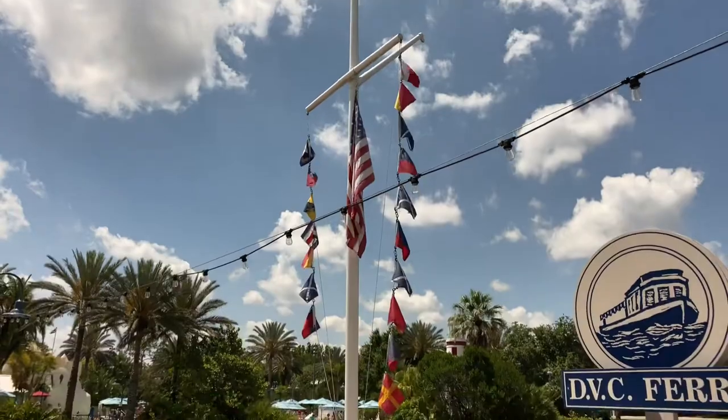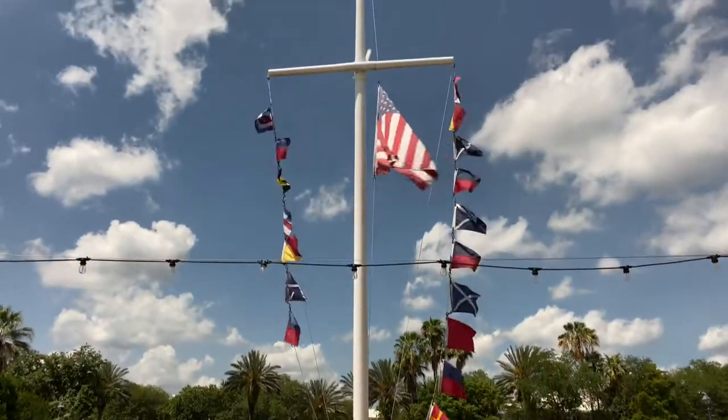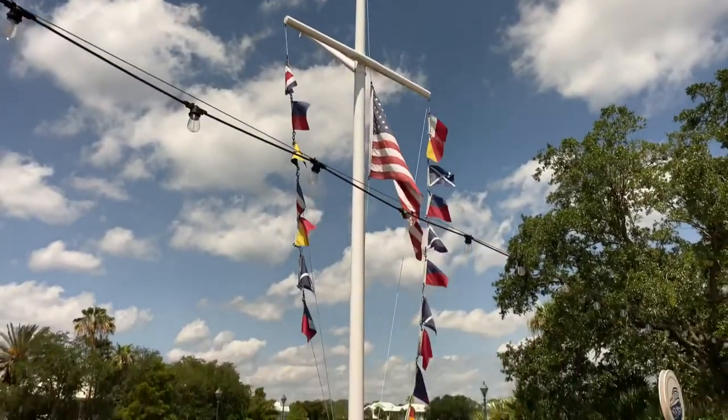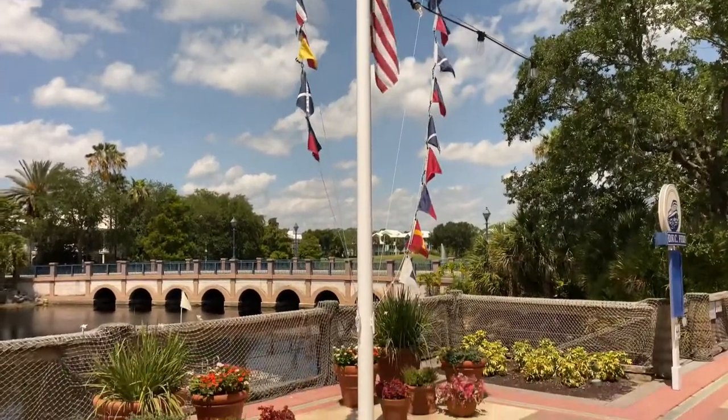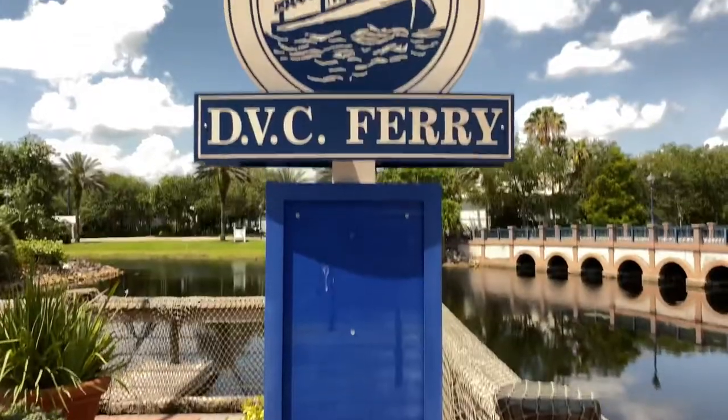Fun fact, the nautical flags at Disney's Old Key West spell out a message. When guests arrive at the resort by boat, it says, "Welcome home, members." And if they are looking at the flags from shore, it says, "Members, welcome home." Down below is the marina and dock for the DVC ferry.